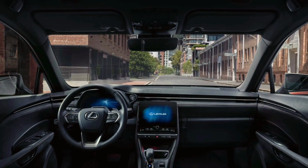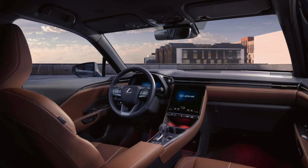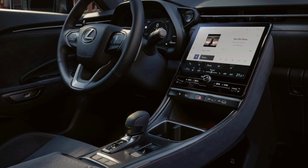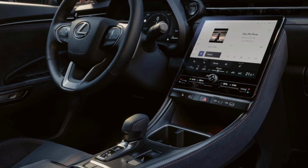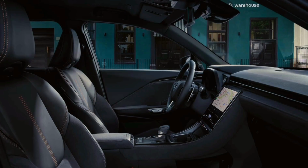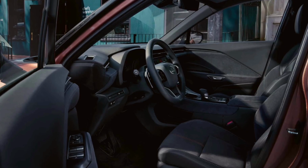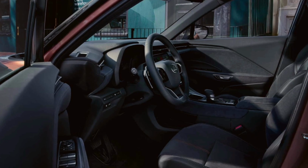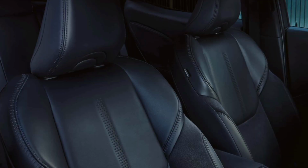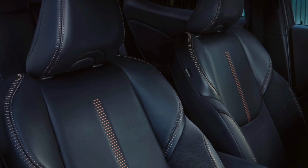The LBX is 4,190 mm, 165 inches, long, 1,825 mm, 71.8 in, wide, and 1,545 mm, 60.8 in, tall, while having a wheelbase of 2,580 mm, 101.5 in. Riding on 18-inch wheels is standard equipment. The petite Lexus is actually slightly bigger than the Yaris Cross and tips the scales at 1,280 kilograms, 2,821 pounds.